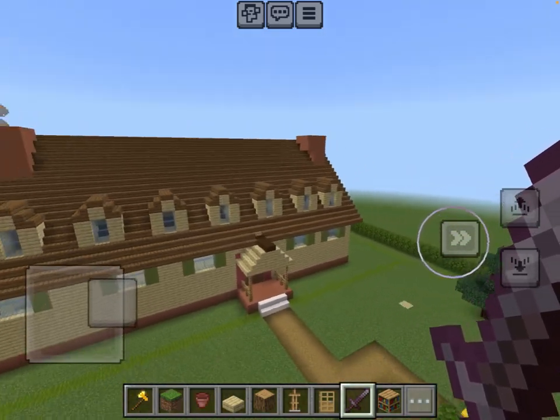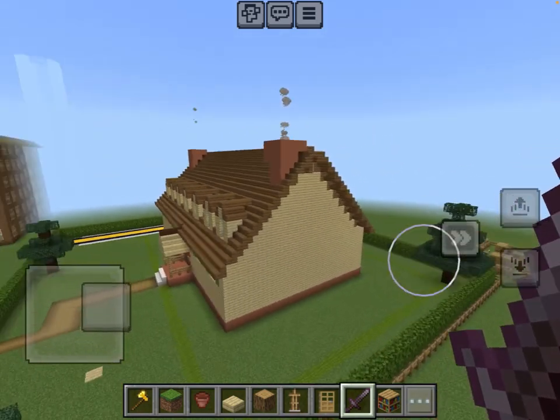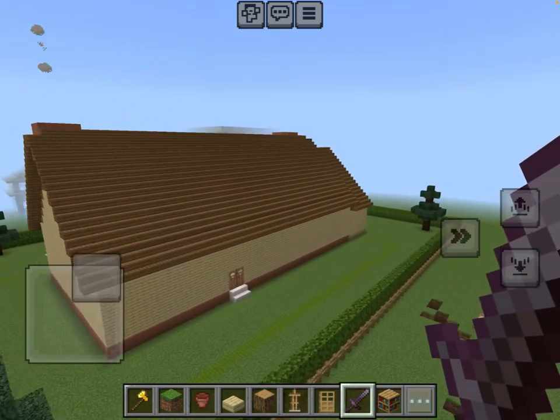It's so big. I don't know how big this house would be. But yeah. And then I hid it myself. It took me 2 hours to make it.